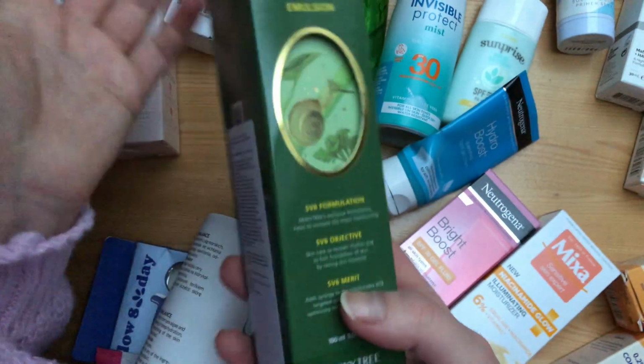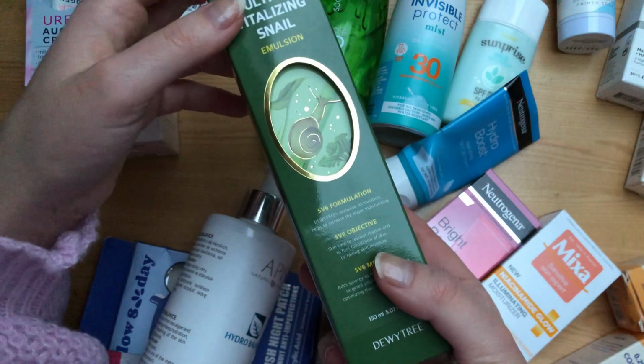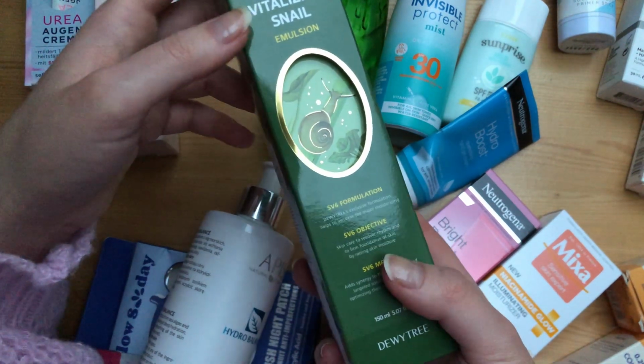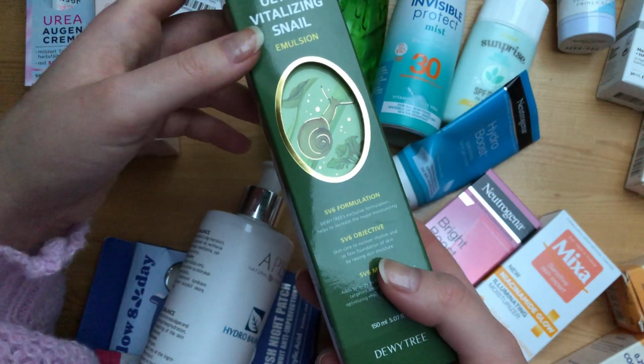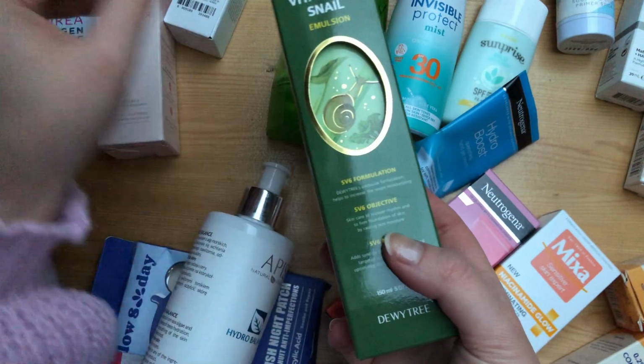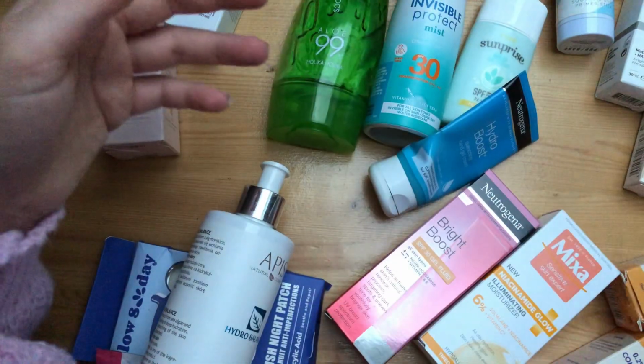So yeah, it was just not a consistency that I vibe with, but I know for a lot of people that this would be absolutely amazing, especially if you want your skin to be a little bit softer. I think this would be really nice.